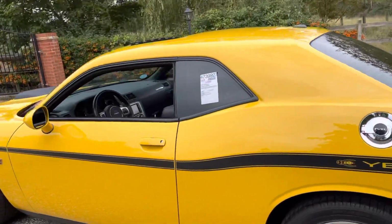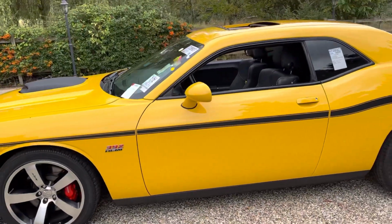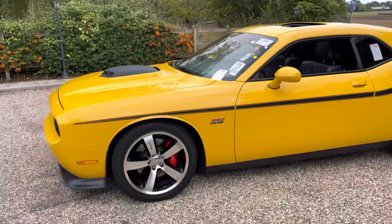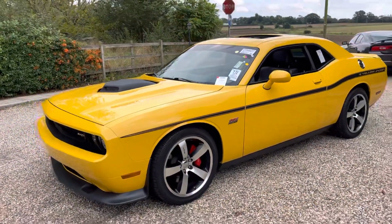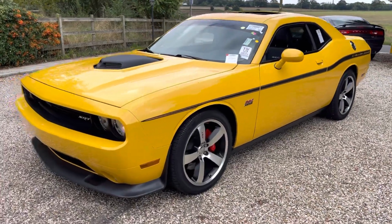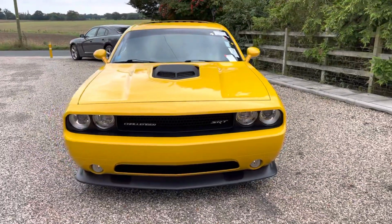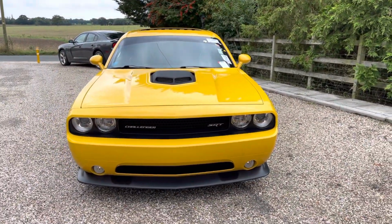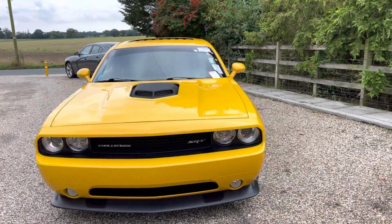The MOT will be September 22 expiry. She's got a clear Carfax. She will be freshly serviced. And I would imagine the registration in the UK will be late 21, early 22. So all that work's got to be done as yet, as it's just come in. So she can be started remotely on the key.